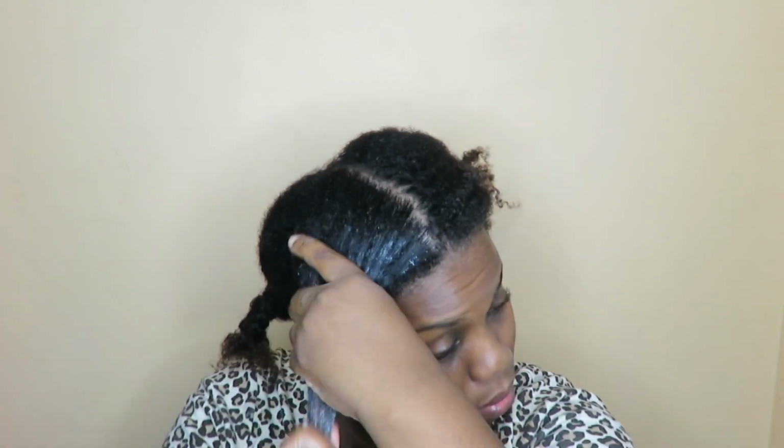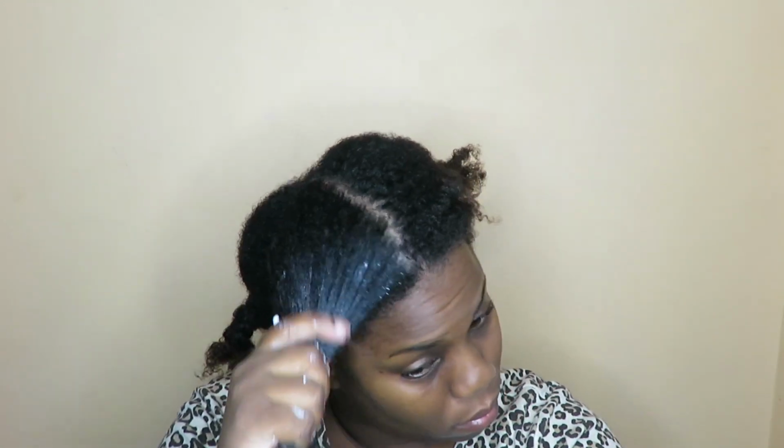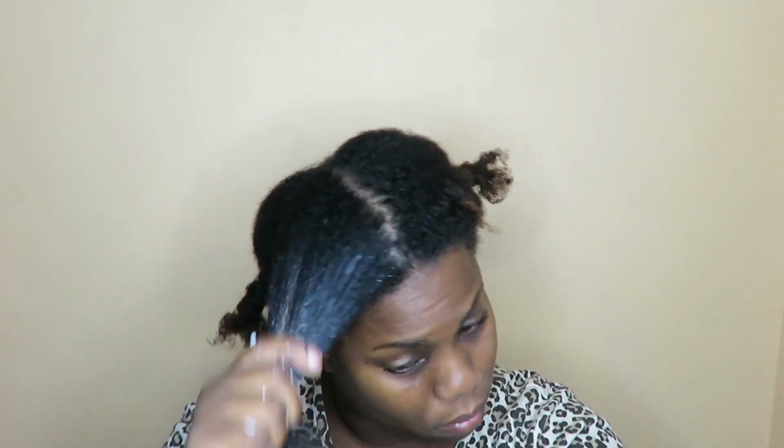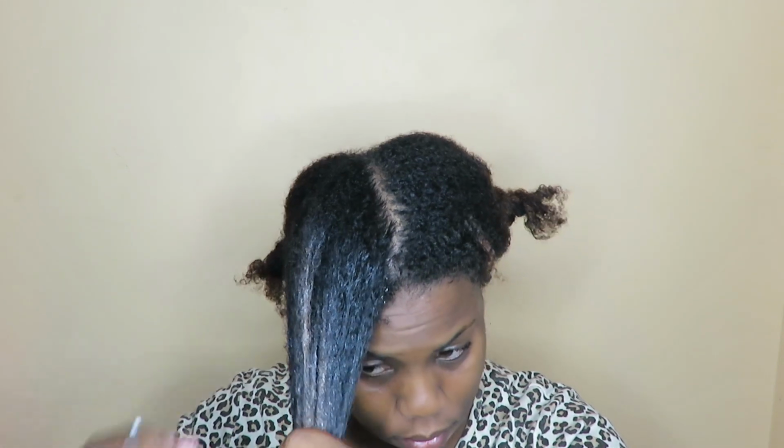Only this product is really thick. Like, it's thick. No really major scent, just like the other stuff. And I just coat my hair with the sealing butter. I could tell it's pretty good for actually sealing just based on how thick it is.